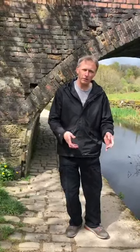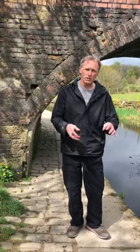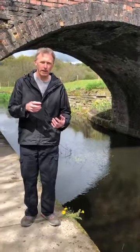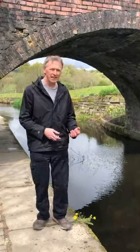And today we're not far from Knob End in Little Lever, which is part of Bolton. And this structure behind me is called Prestolee Bridge, and it's a wonderful brick arch Manchester, Bolton and Bury Canal bridge that dates from 1796.